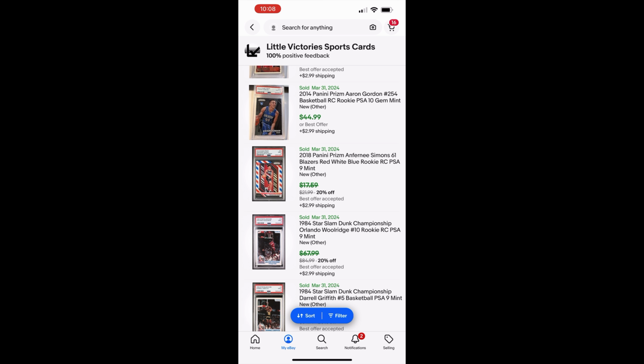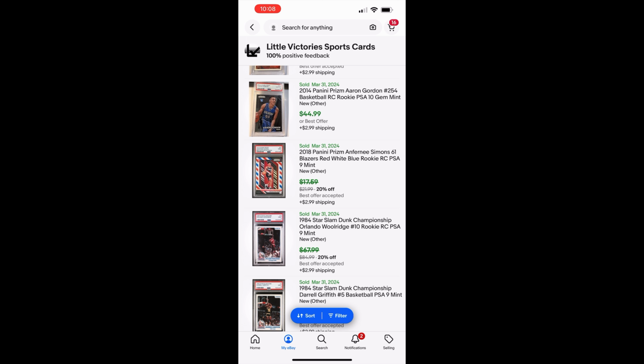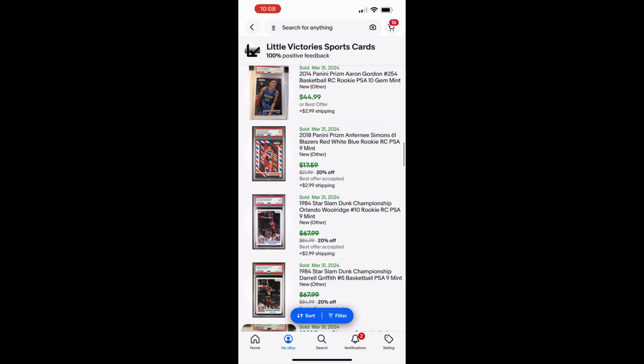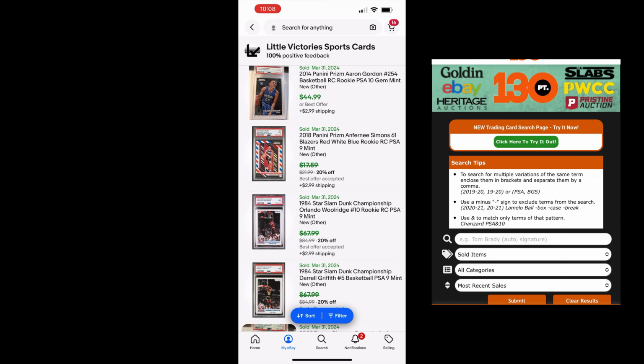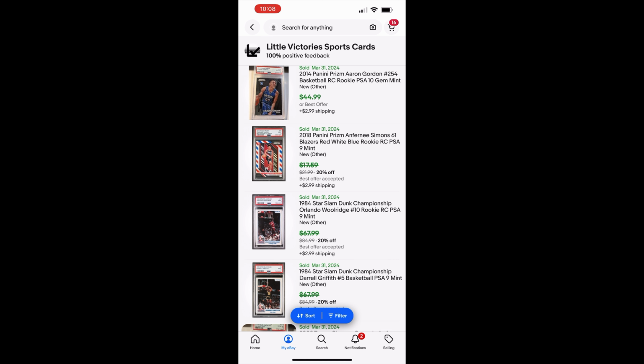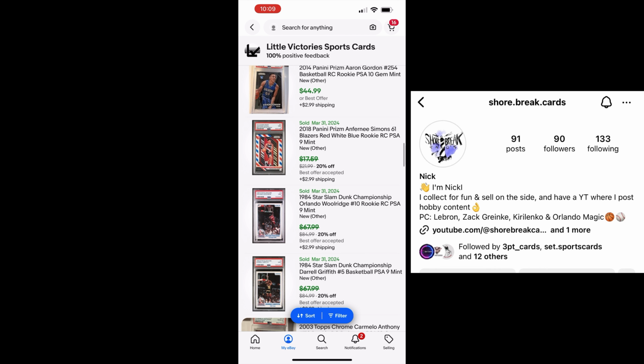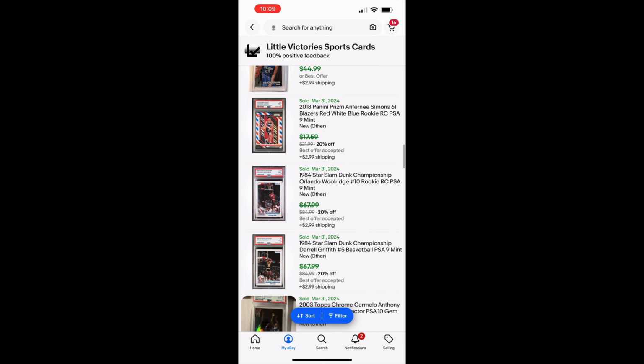Solid sale there. So if there's no line going through this green sales number, that means I got full asking price for it. If there is a line, that means I most likely took less on a best offer, probably another 5 to 10% off. There's a great website, 130point.com, where you can go and see what an item actually sells for, if you ever wonder, because on eBay it doesn't really show you on those best offers what someone actually accepted. So thanks to Nick from Shorebreak Cards for telling me about 130point.com. Okay, so let's keep moving on.